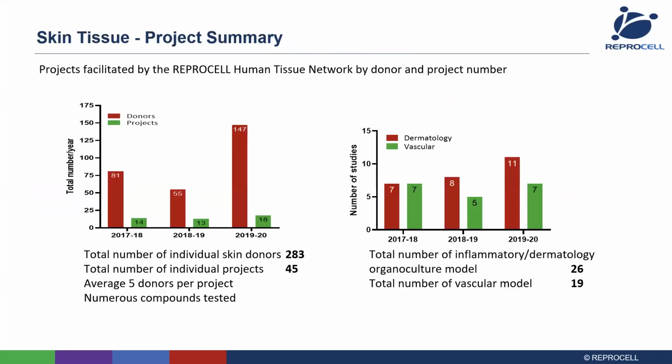So I just want to finish with a slide highlighting a summary of the various projects that have been facilitated by the REPROCELL Tissue Network over the past 3 years and focusing on skin tissue. So on the left, we have the number of donors and the number of projects utilising skin tissue in red and green respectively. And on the right, we have the projects by type of assays, so either vascular or organoculture. So far we've procured greater than 250 donors for skin tissue and have run 45 individual projects, 19 of which have been for our vascular models and 26 which have been for our inflammatory dermatological organoculture models.